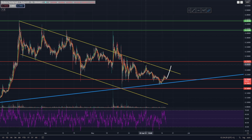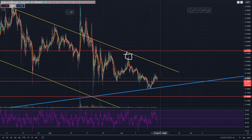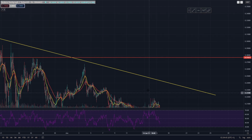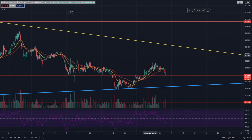And as we can see, we did recently hit this 26 to 27 cent level, basically a week or so ago. So it's very likely that we could break this descending channel if we get a nice little run up in the wider market. So if we just take a look at what's been happening over the past 24 hours or so for Hedera, it does look as though we did get this W bottom, as we can see here.